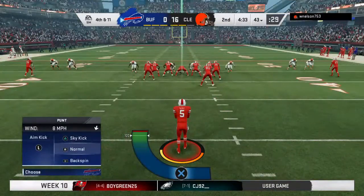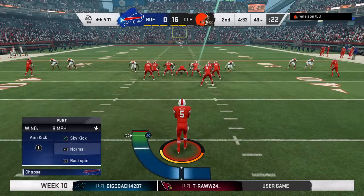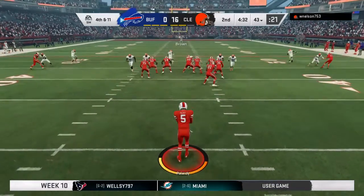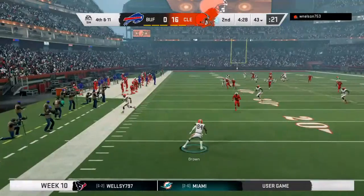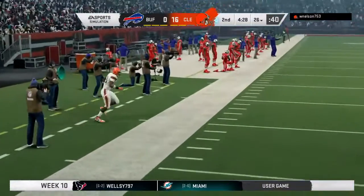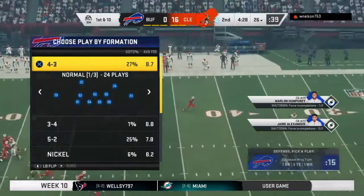Here's Michael Pilardi now as he'll punt it away for the 2nd time. He gets it away, and I think they'll smartly play keep away here from Brown. The Browns take over 1st and 10 at their own 26-yard line.